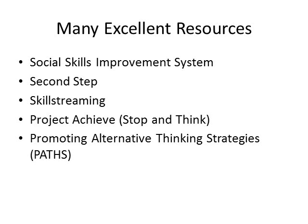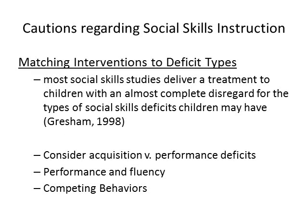So something that we need to keep in mind with these curricula is that Tier 2 is targeted. So we're pulling from a particular curriculum to practice or teach. Just like I had spoken about, most social skills studies deliver a treatment to children with an almost complete disregard for the types of social skills deficits children may have. So if a student needs practice with initiation of conversation, we don't want to have them participating in a social skills group based around organization, just for an example.